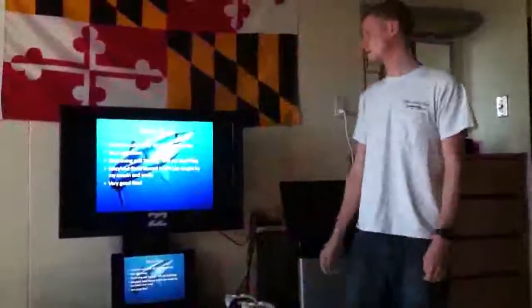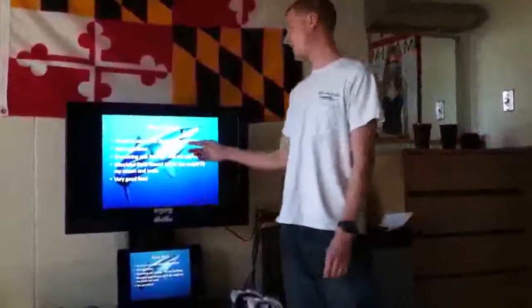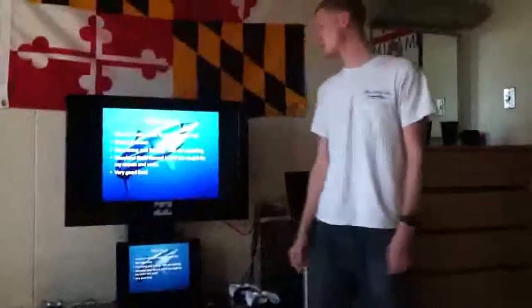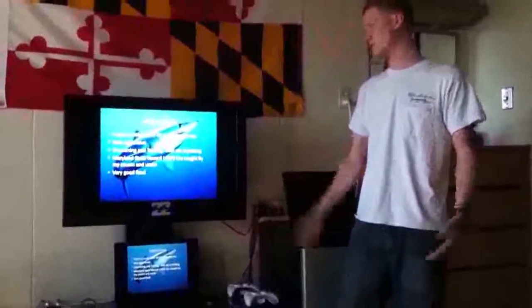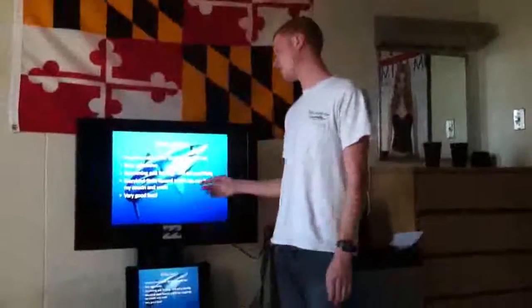Mako sharks are a lot of fun to catch just because they're sharks. Kind of cool. They like cold water, 68 degrees and less. Very aggressive because they're sharks. Chumming and trolling are the best ways to catch them. They're very good food.